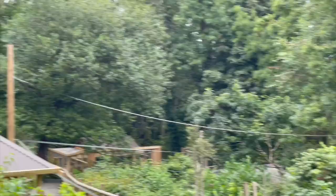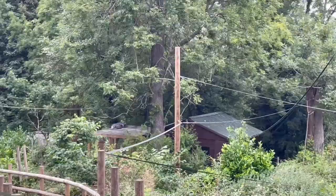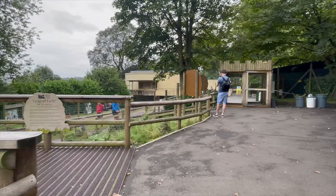So the enclosure's totally open. Oh my lord, I just spotted one up there. So they can come round wherever you walk. So if you don't like open animals like this, then I probably wouldn't come in. Robert's found a friend. Oh, little footprints. Hi. Hello.